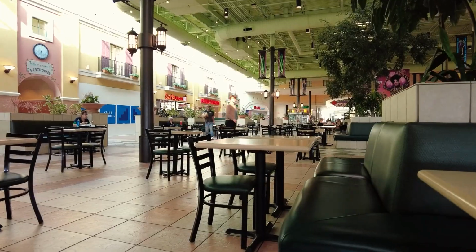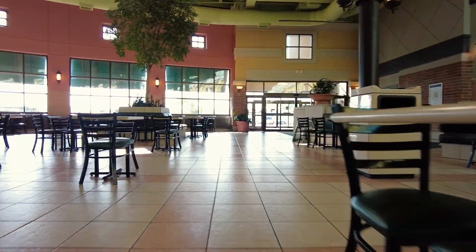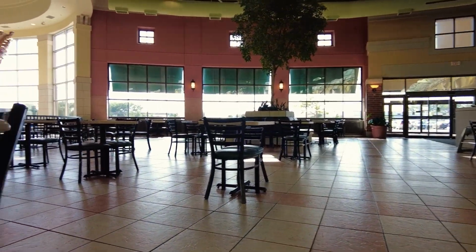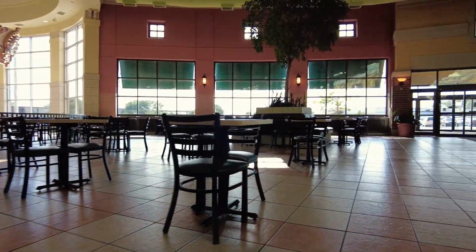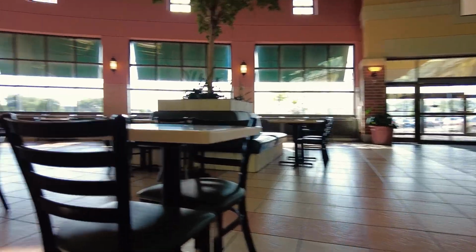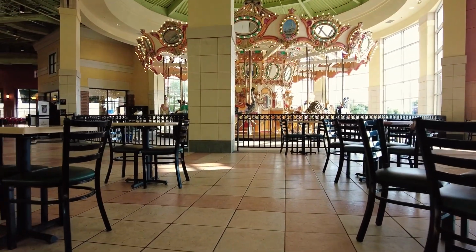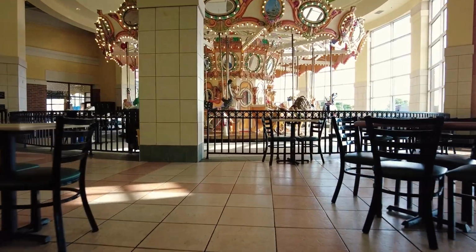Something really unique about this mall is its Tuscany-themed Italian villa, which was a feature added in a renovation in August 1999. And check out this beautiful carousel. It's still in operation.